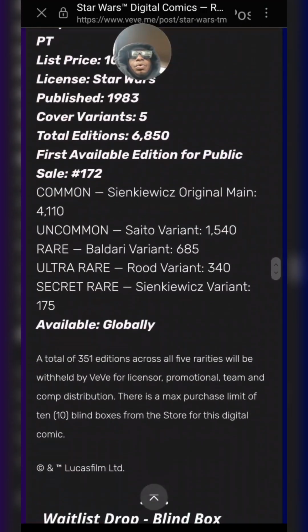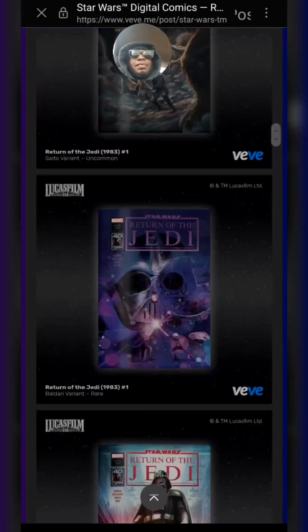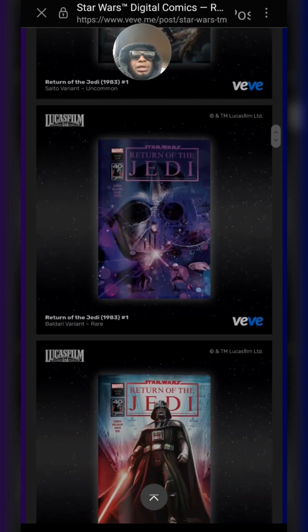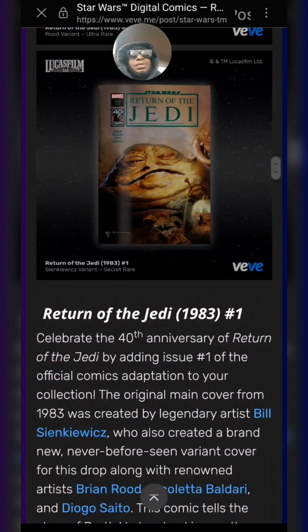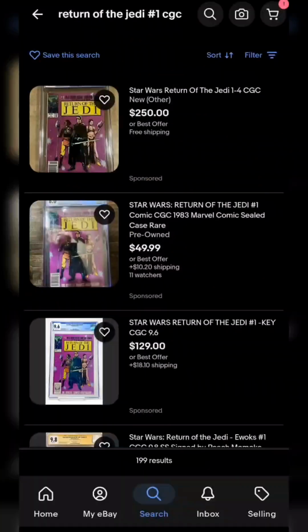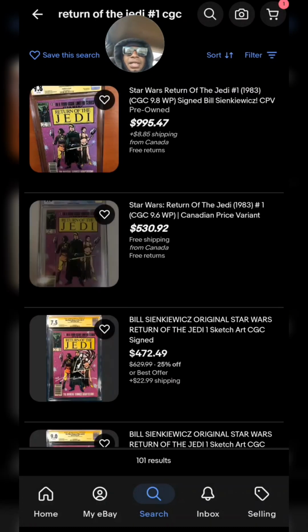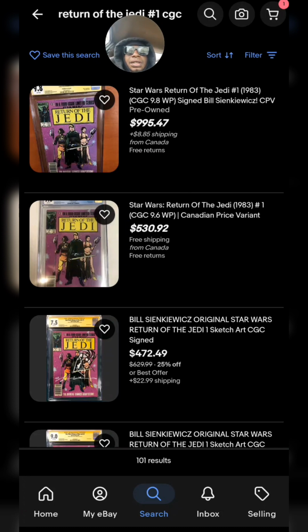So real quick, I'm gonna hop on over to eBay, just see what people are looking for on this common joint. I think this is looking kind of juicy. Let's see what's going on. Okay, so we're here on eBay checking out Star Wars Return of the Jedi #1. So you know how I do. I'm gonna hit the sort button, get to the nitty gritty, the highest price plus shipping, and see what we got here. We have a 9.8 signed by a good old Bill here, going for $9.95.